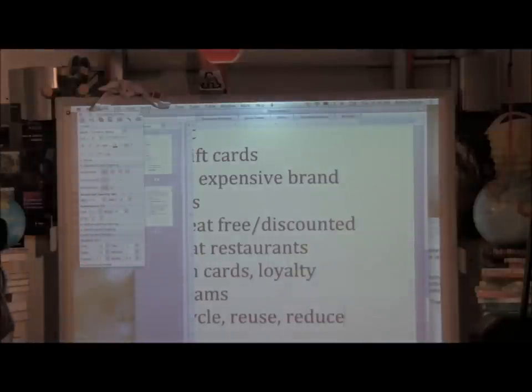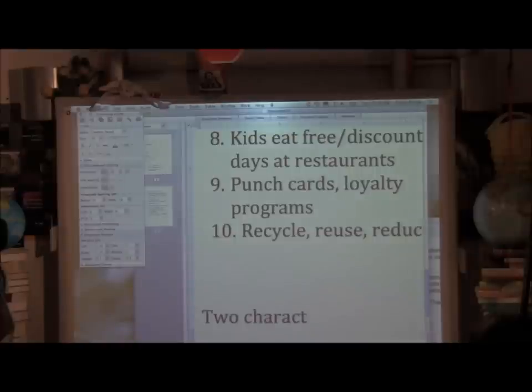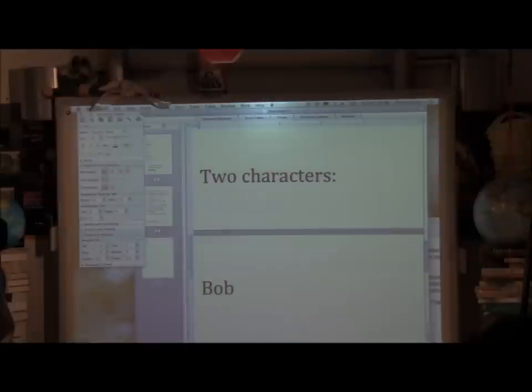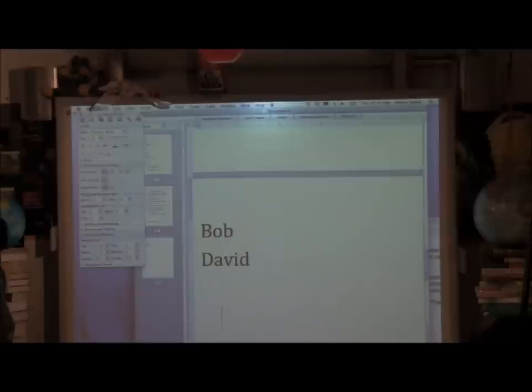So our two characters. What should the first person's name be? Yes, my idea. Bert. David. Oh, Bob. I said Bob. Okay, so we have our two characters, Bob and David.